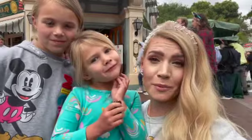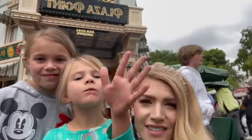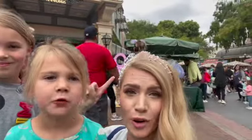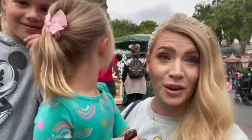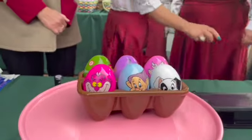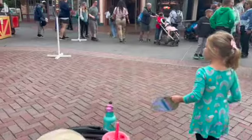All right, we made our way down Main Street and we are getting our egg map here at Plaza Point, and that is the holiday store down at the very end of Main Street. They actually have some really cute photo ops you can see behind us, but we're gonna go grab our map and then start looking for some eggs. Okay. So we gotta look for an egg around here.